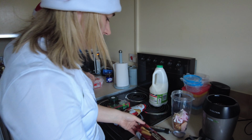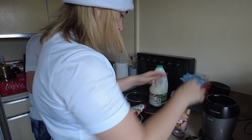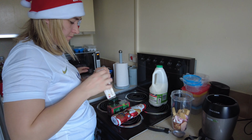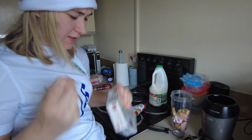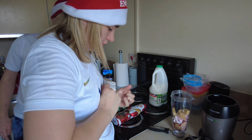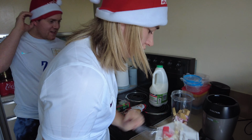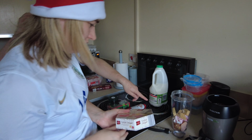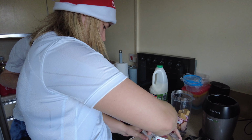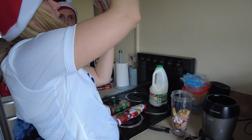Shortbread fingers for S. I can't get into that. Turkish delights for T. You couldn't get into it either. Oh my god, this looks nice. This actually looks nice. It looks like some shortbread sundae. My god, have they sellotaped this somewhere? No.